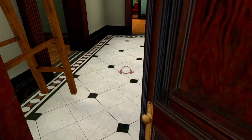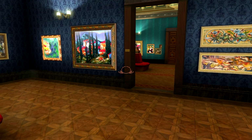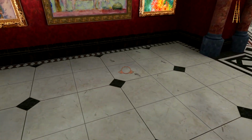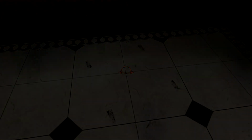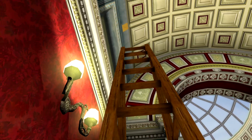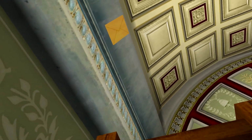Dude, I'm literally in the director's office. Here it is. That's what we needed. So, selecting the ladder. Should be able to put it on here. Such a weird camera angle. Like you're in somebody's stomach.